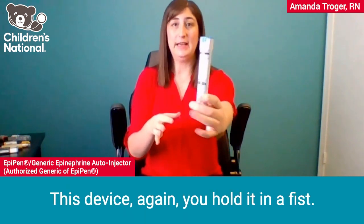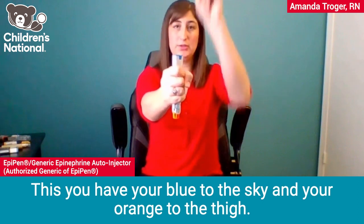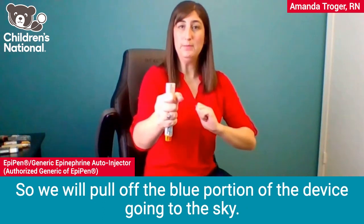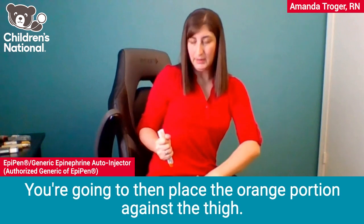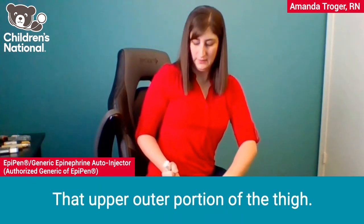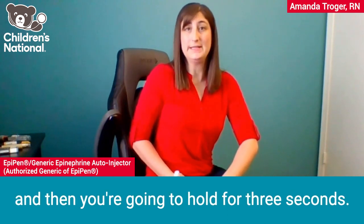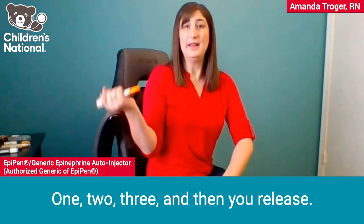This device, again, you hold it in a fist. This, you have your blue to the sky and your orange to the thigh. So we will pull off the blue portion of the device, going to the sky. You're going to then place the orange portion against the thigh, that upper outer portion of the thigh. You push it down until you hear a click, and then you're going to hold for 3 seconds. 1, 2, 3, and then you release.